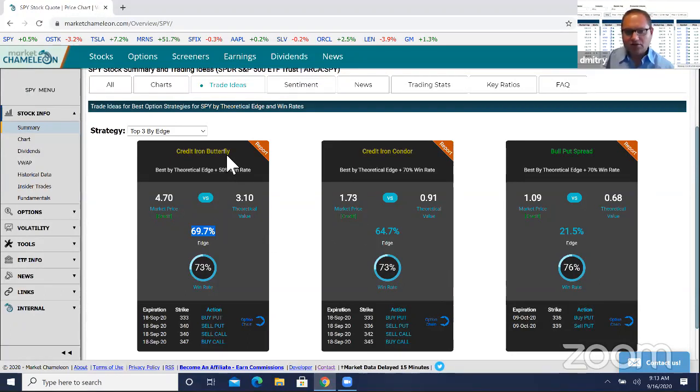Let's take a look at the credit iron condor. So this is the first card up here. We could go through this example. This is saying that based on yesterday's closing prices, it's looking at this credit iron condor. It's selling the 340 put, buying the 333 put in September 18th. Also selling the 340 call, buying the 347 call September 18th, all in the same expiration. So what it's doing, right, selling the at the money, buying the wings for protection. That's why it's a butterfly.